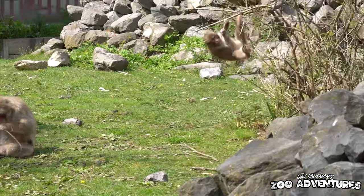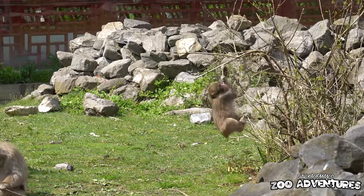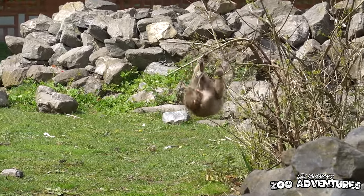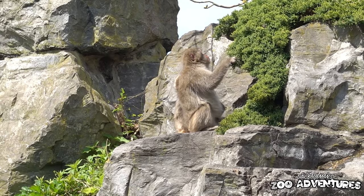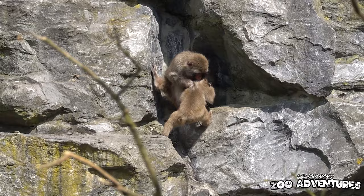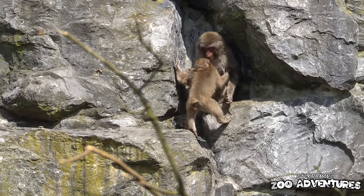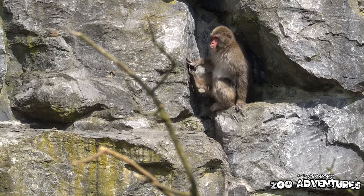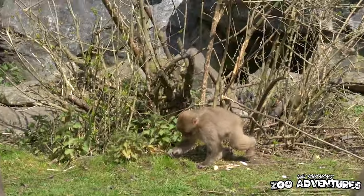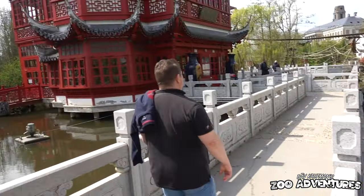And over here, we have Japanese macaques. These are sometimes called snow monkeys, because they're not monkeys at all. These are macaques. And these are the ones that you often see sitting in their little jacuzzis in the middle of winter in Japan. These are those macaques. Oh, dude. He's okay, folks. Holy crap, look at this.